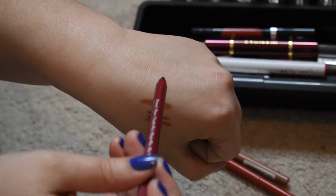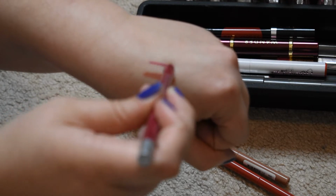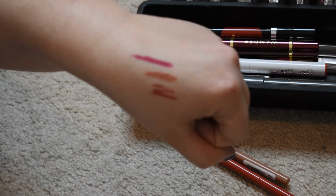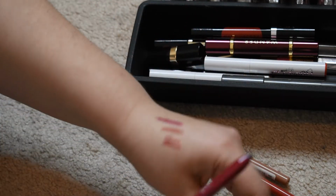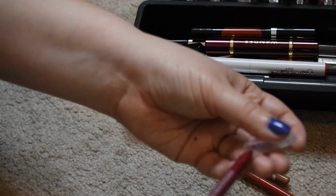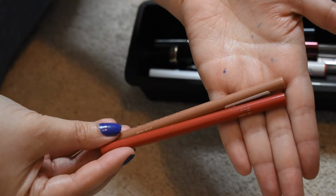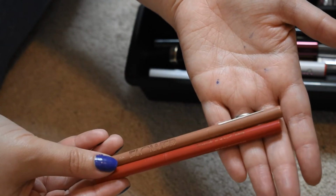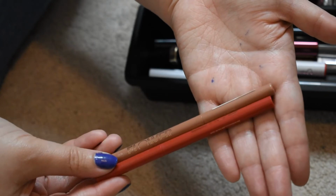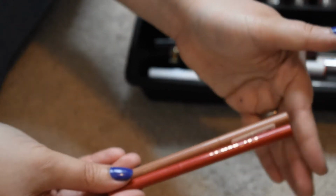This one from 100% Pure I'm also going to keep. This is in the shade Vino. It's a really pretty wine color, as you can see, and this one is a creamier formula as well, so this one I will use, especially that dark of a color. I do like to have something. So these ones from Flower Beauty I don't like. They are too drying, they keep breaking off. I just am not about that life. So I have two shades here. Neither really worked for me.